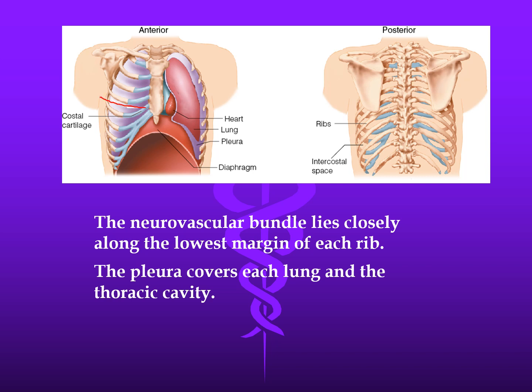When we look at the ribs, neurovascular bundles, that's nerves and vessels, they lie right under the lowest margin of each rib. So on the bottom of each rib we would see this bundle of nerves and vessels, both arteries and veins. Now the pleura covers each lung and the thoracic cavity.